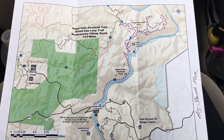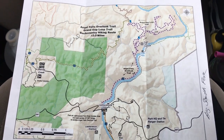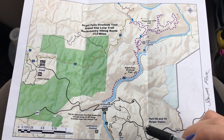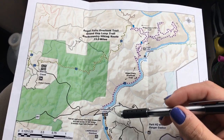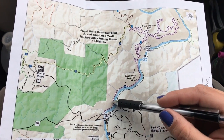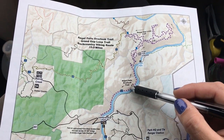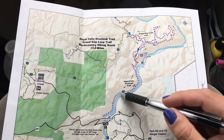Hey everybody. So today we're going to start our 12-mile overnight loop. We're going into Big South Fork, starting at the trailhead parking lot at Leatherwood. Going to follow this trail going up. It says 3 miles. It's about 2.8, I think.